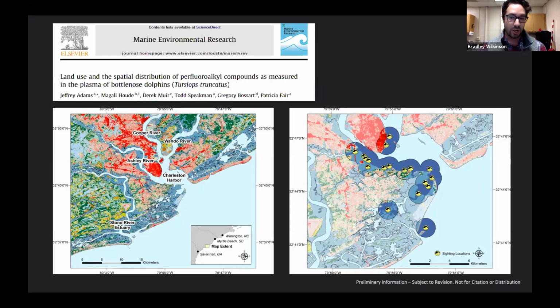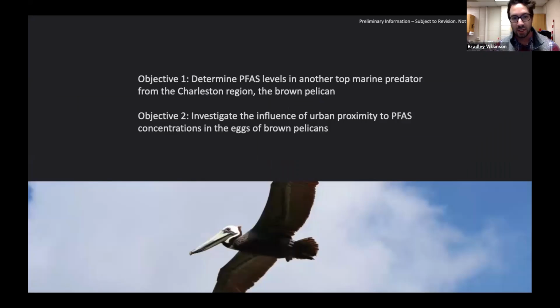This inspired our work because we have pelican colonies that are both within the harbor and at a distance from Charleston Harbor. So one of our objectives was to see if we could replicate this spatial structure that was found in dolphins in another upper trophic level marine species, the brown pelican. So objective one was to determine PFAS levels in another top marine predator from the Charleston region, the brown pelican, and to investigate the influence of urban proximity on PFAS concentrations in the eggs of those pelicans.